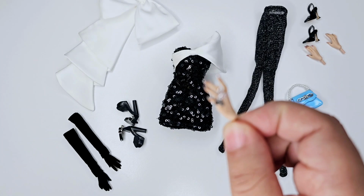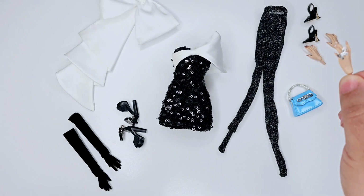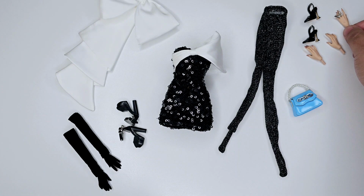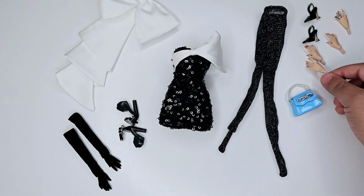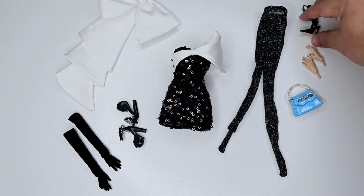I feel like the butterfly ring is also a moment, because it came with a look from the convention in 2019. I have the ring. I'm just trying to remember where it came from. But those are the hands. I will agree with a friend of mine that it would have been nice to get the hands that are gripping as the alternate hands. Because at the end of the day, we got two sets of hands that have the same mold, just with different nail finishes. So that would have been nice, but I'm sure this is a skin tone I have variations of, so I'll be okay.